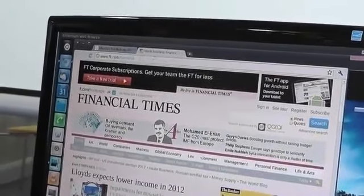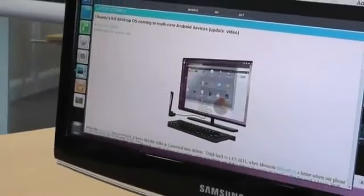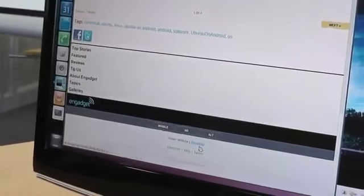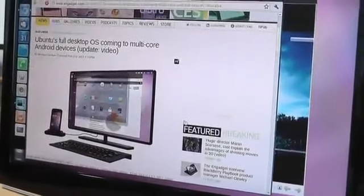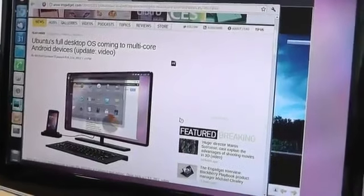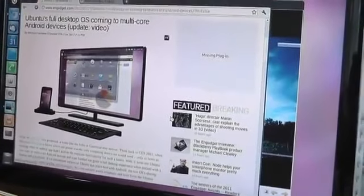Let's go to Engadget's main desktop site. Sorry, if you scroll down to the bottom, it should be an option to flip to the desktop mode. There it is. Let's switch to that and see what happens. Oh, I keep losing focus sometimes. Let's scroll down and see how that page renders. Keep going. There's a little bit of hanging there, isn't there?